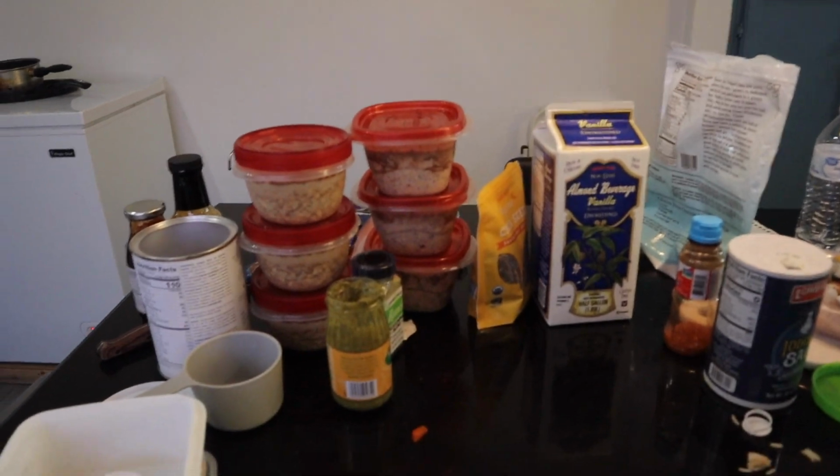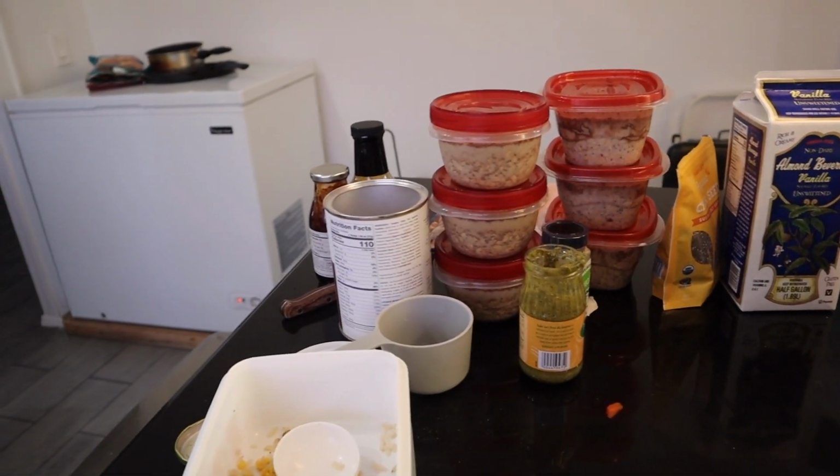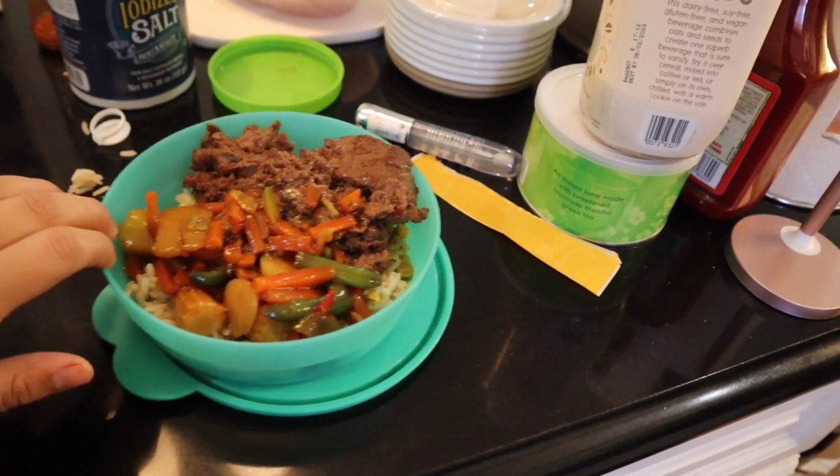But that is everything, guys. It honestly was a lot easier than I thought it was. I used up all the food, which is amazing. That means that there's not going to be any leftovers, and everything is going to be eaten. Let me show you guys how everything looks. So here we have the oatmeals, 3 for me and 3 for Chris, with the protein in it. And then we have the beef teriyaki.